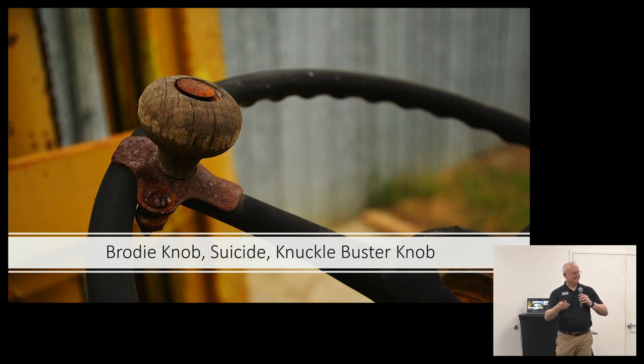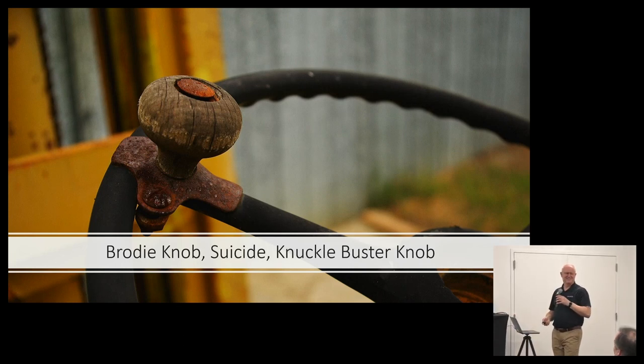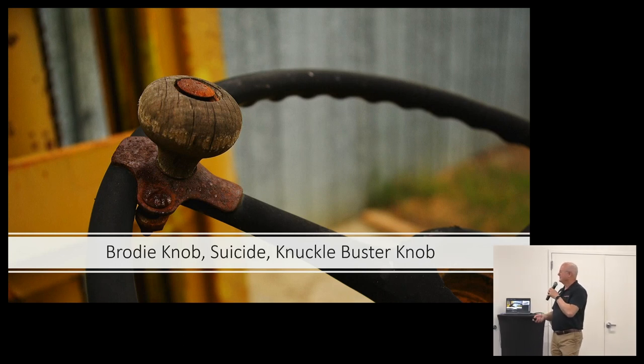I thought they were pretty... Okay. Some states are illegal. But I remember my dad had a Rambler with one of these on there. I always thought it was so cool. He called it the Green Eye. I don't know why. But anyway, Brody knobs.